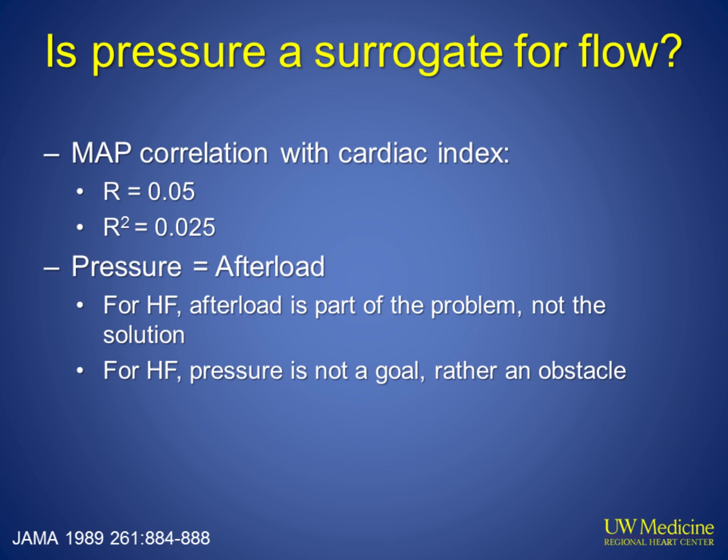So hypoperfused kidneys tend to do worse than hypertensive kidneys, for example. And just some numbers around that. The correlation coefficient is 0.05. 1 means there's perfect correlation, -1 means a perfect negative correlation, and 0 means no correlation. So there's almost no correlation between mean arterial pressure and cardiac index: 0.05, 5%, let's say, or 2.5% if you're a real statistics geek like myself.